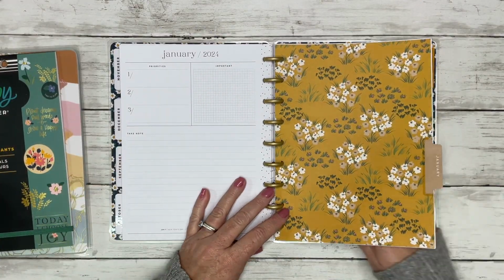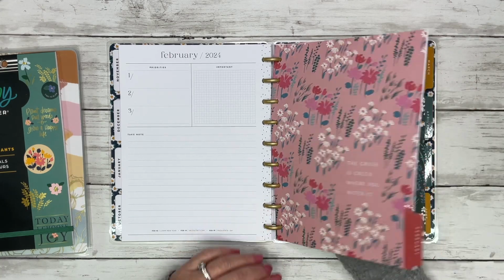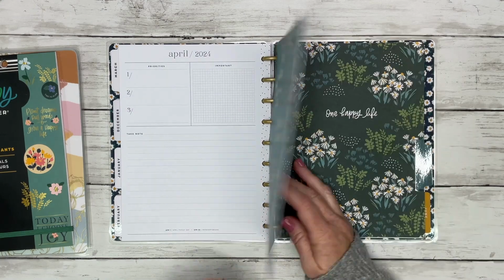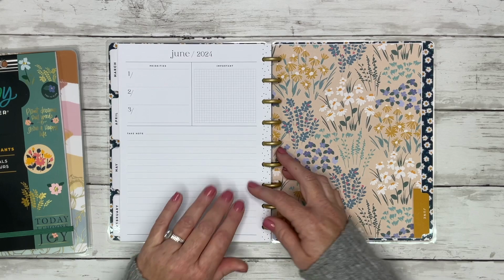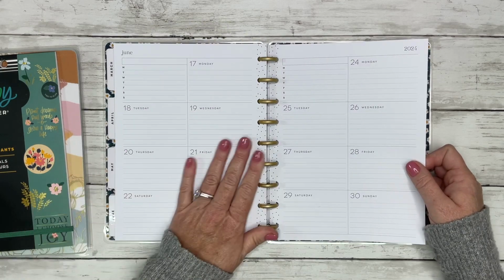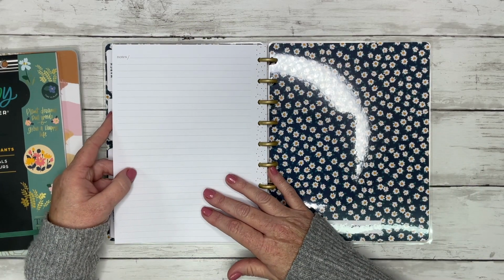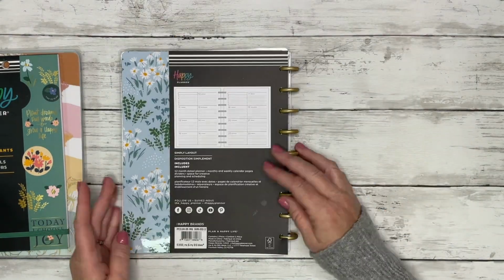And then we have January. February says the grass is green where you water it. March, April, believe in the good. May, one happy life. And then June, like I said, it's a 12-month July start. And so at the end of June 2024, you have 3 notes pages, which is kind of cool. And then this is your back.